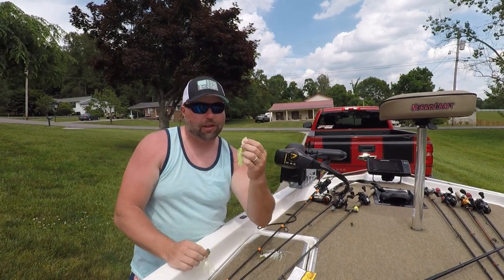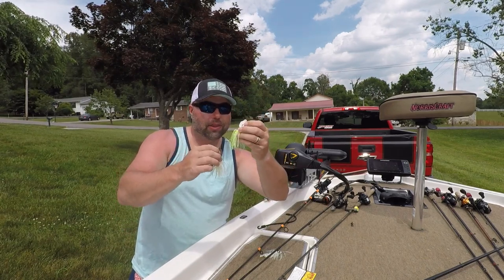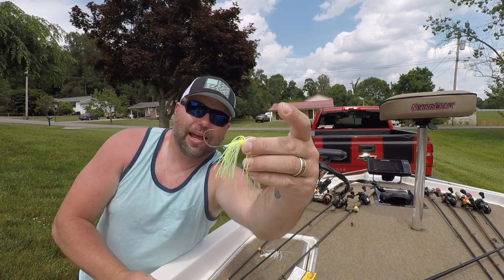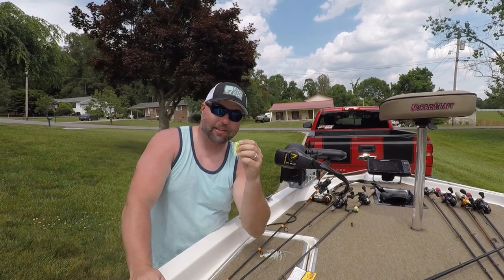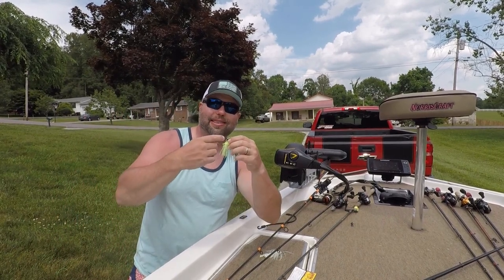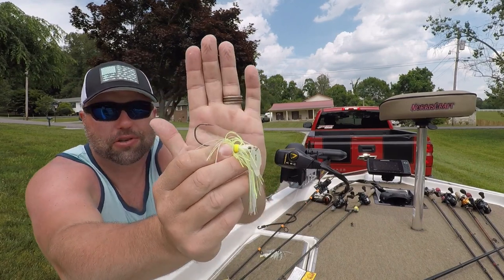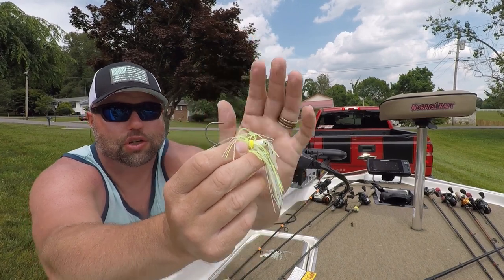But I still think there's a place for this Thunder Cricket. And the one thing I really love about this Thunder Cricket is that hook size. I'm going to zoom in. That is a huge hook. And a big hook, that's a fish catcher. And it's sharp. There's no way I can get that on camera, but the point, usually on a big hook, you kind of sacrifice point. That thing is wicked sharp.